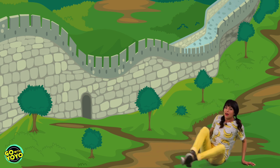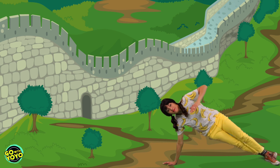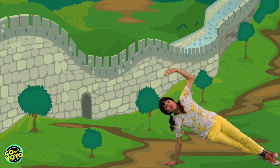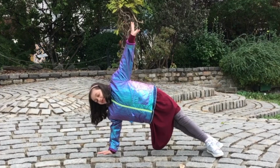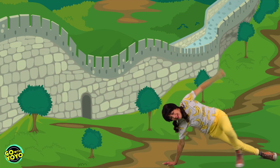Let's see if we can try it the other way. This wall goes up and down the mountains, as you can see, just like our body is down low, and it travels all the way up to the top. Great Wall of China is very, very strong, just like you. Say, I am strong. I am strong, yes you are. Okay friends, are you ready? Let's see if we can go to another place. But this time, let's see if we can jump on the clouds.